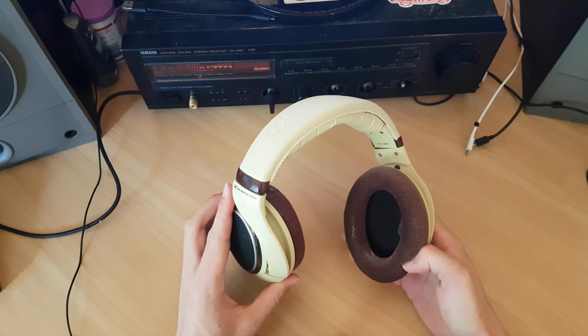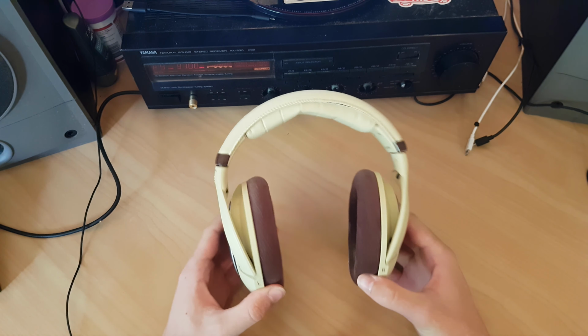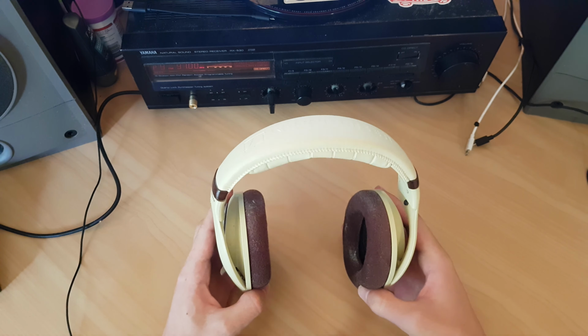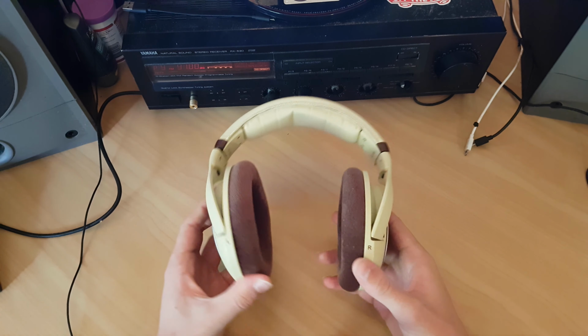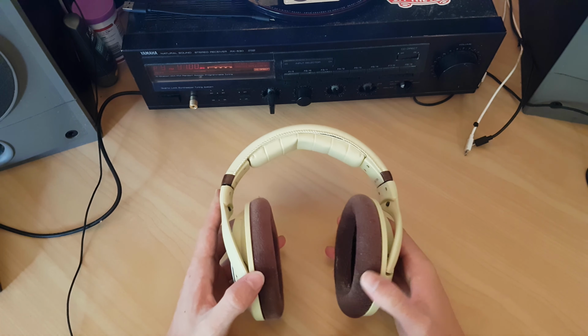So today we're talking about the Sennheiser HD 598s. Now, straight off the bat, these are a great value headphone. And while they don't look the best, we'll have a quick look at some of the pros and cons and what I think of them.